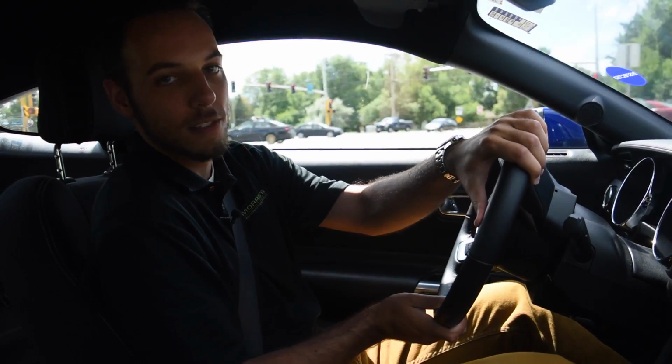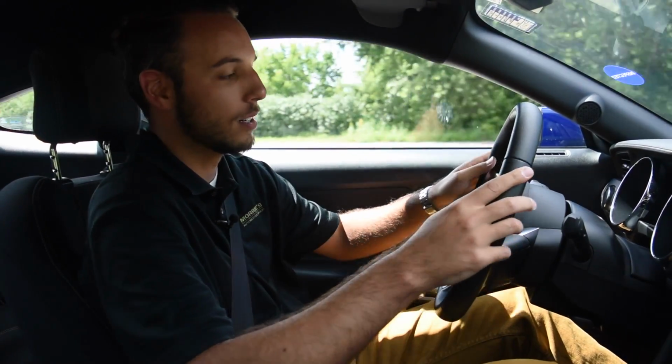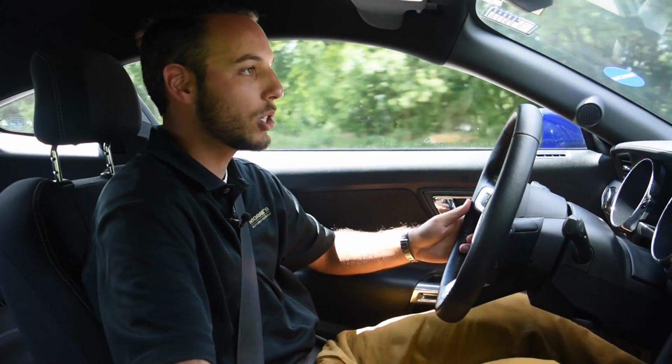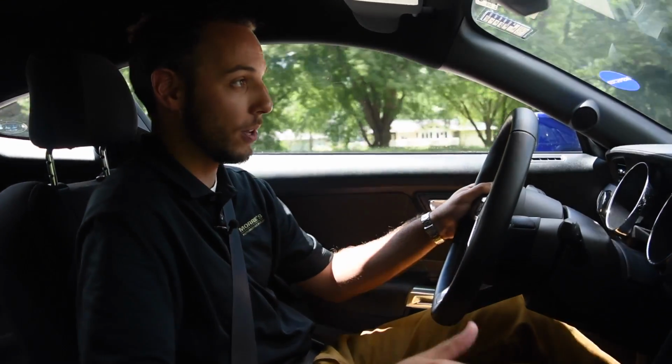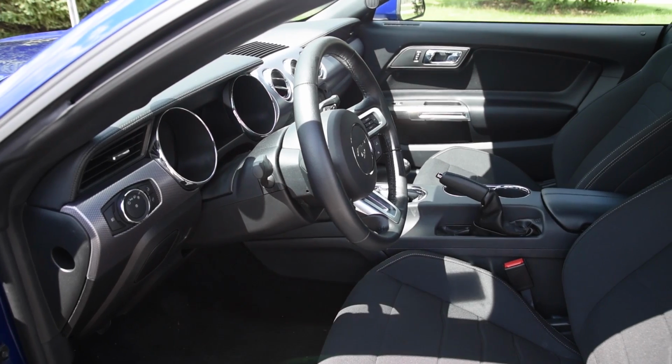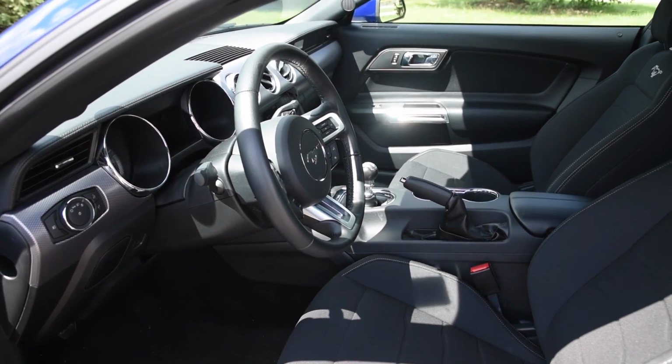I think I could see myself more day-to-day driving in this, where I think it said I was averaging 22 miles to the gallon out of a 5-liter V8 with 400 plus horsepower, so that's pretty good. And then inside, I like the controls. Super easy to use.